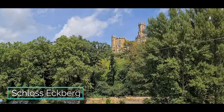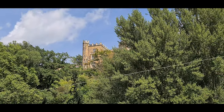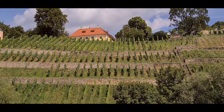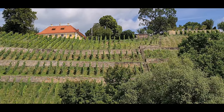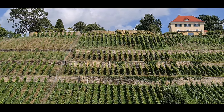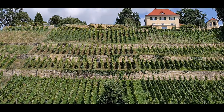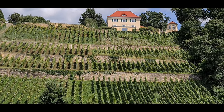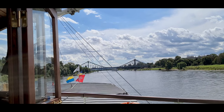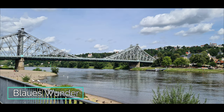This is the Eckbert Castle, which was built between 1859 and 1861. This is now a luxurious hotel. We are now approaching the Blaues Wunder bridge, where we have to get down to get to the Dresden railways.